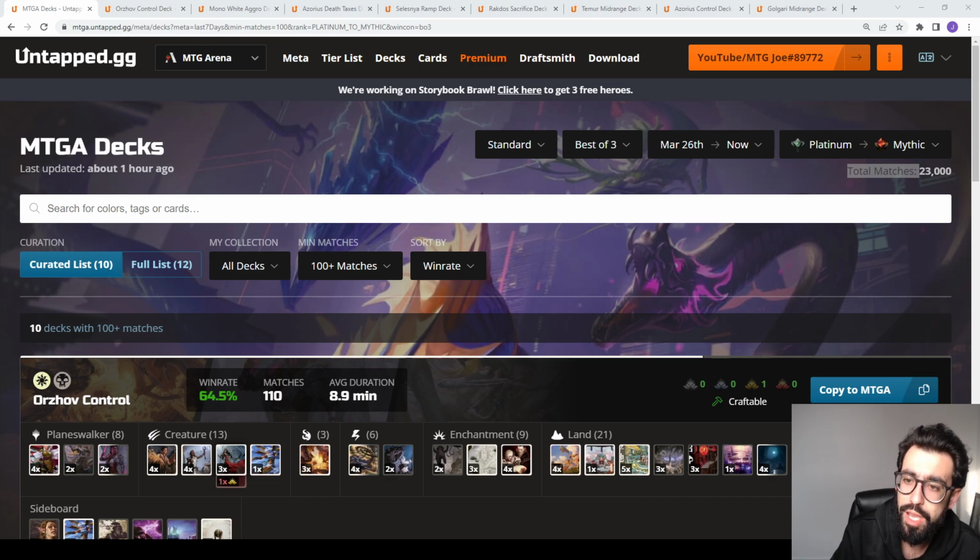So going in, the week of March 26th to April 2nd, Saturday to Saturday, we are looking at total matches of 23,000. Notably, these are matches, not games. So a match could consist of upwards of 3 games, so 46 to 69,000, nice. And Platinum to Mythic rank is typically what we look at.